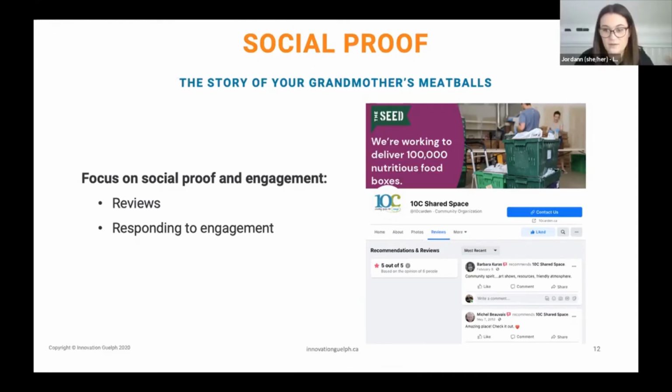Awesome. Very helpful. And then on the other end of the spectrum, what if you get an amazing review that you want to pin? Can you pin reviews? Can people see certain reviews first or most prominently? No, Facebook determines that. Facebook determines what's most relevant to each user.